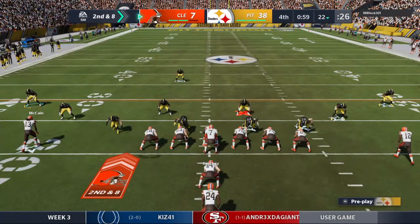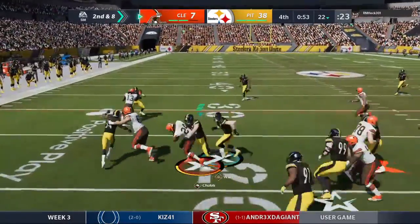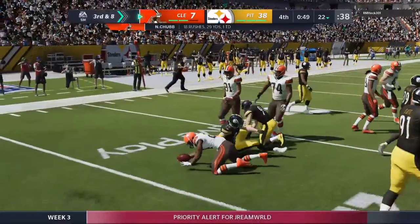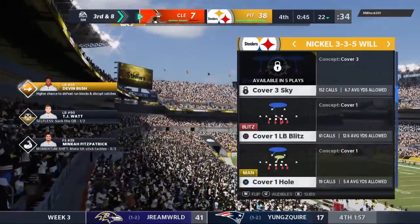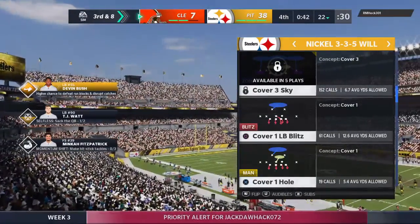From the 22, here's 2nd and 8. On the ground, it's Chubb. And there just continues to be nowhere to run. He's bottled up again at the line of scrimmage. Officially no gain on the play, and they're left with a 3rd and 8.